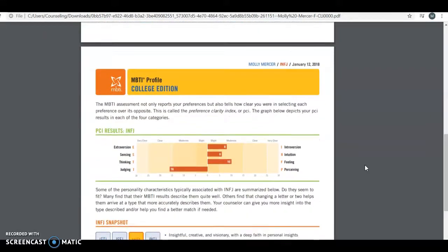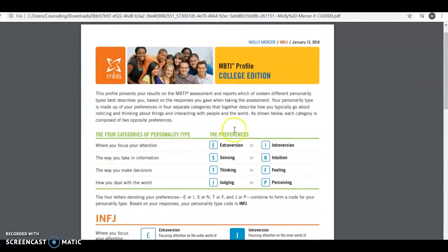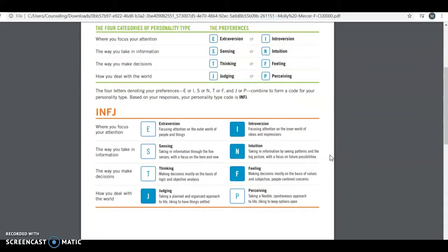Your results are 2 pages. The first page basically shows you the 4 categories and gives a little summary about the assessment to remind you. Here in the middle, it shows you the 4 categories. As you remember, where we get our energy from is the first row. The way we take in information is the second row.